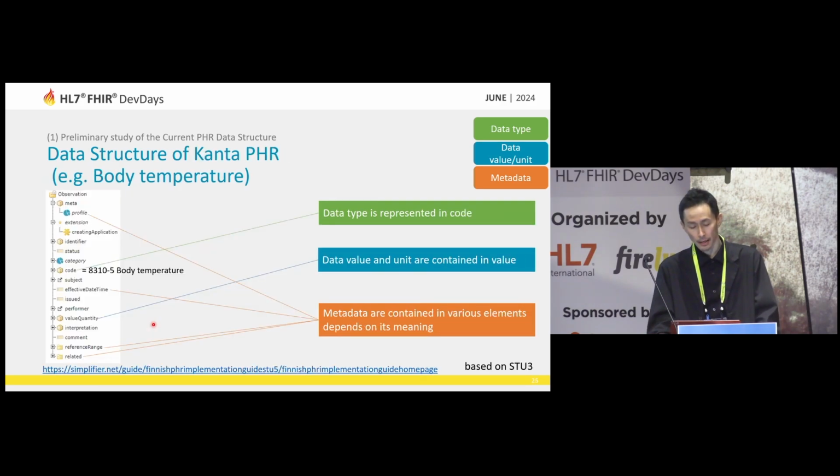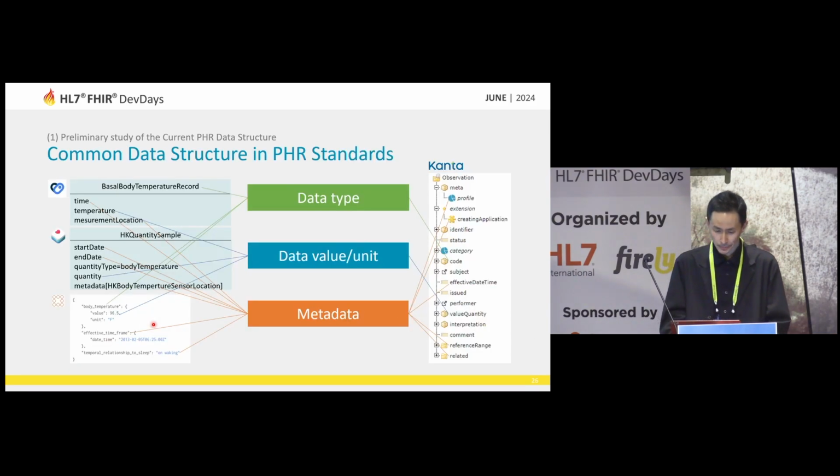Here is the data structure of Kanta PHR. Kanta PHR has already adapted FHIR, so I won't skip the explanation. Here is the summary. We have data type, data value and unit, and metadata.